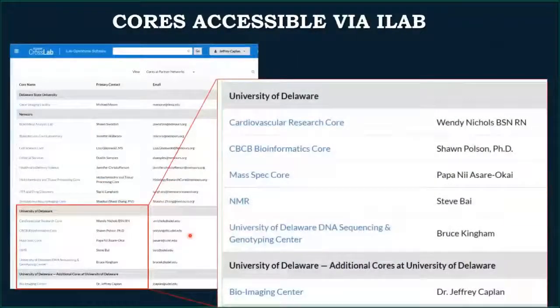So within iLab, you'll see a good percentage of those core facilities that I mentioned a couple slides ago. Here's just a blow-up showing you the ones at the University of Delaware. There are some core facilities that aren't currently in the INBRE network that we'll probably try to get into the INBRE network, such as the NMR core and mass spec core over in chemistry.